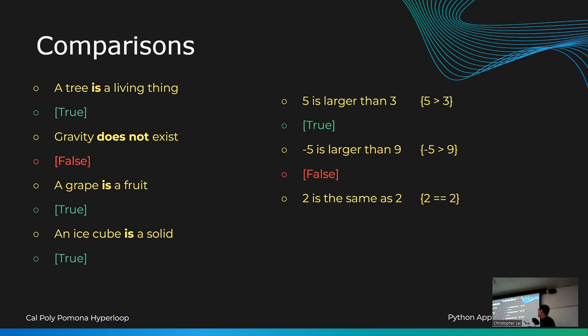Now be careful here, because this symbol, equals equals, is what we use when comparing two things in Python, not a single equal sign. So is that true or false? True. Yes. And finally, 2 is less than 6. Okay, good.